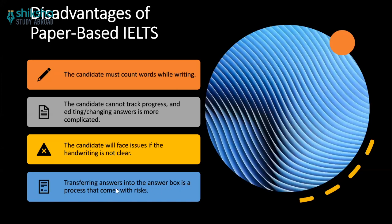All right, coming to the last but not the least demerit of PBT paper. Transferring answers into the answer box is a process that comes with risks. So especially when you're transferring your answers from your question paper to the answer sheet, especially in listening, even in reading, then you have to make sure that you're writing the correct answer.